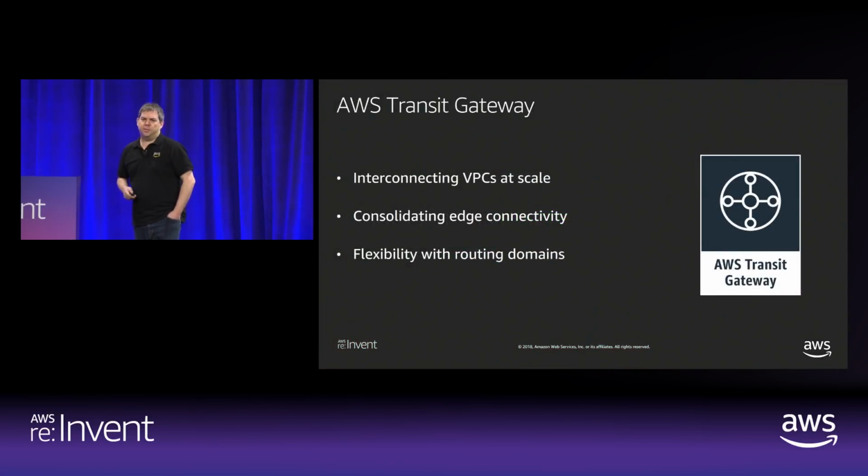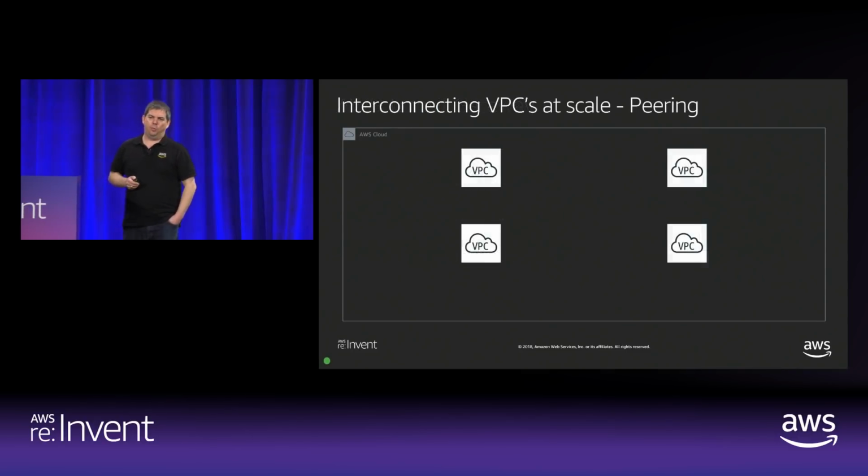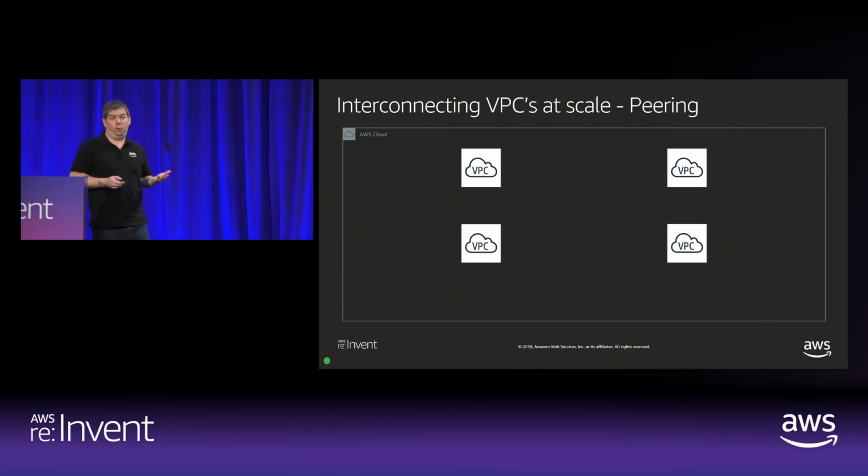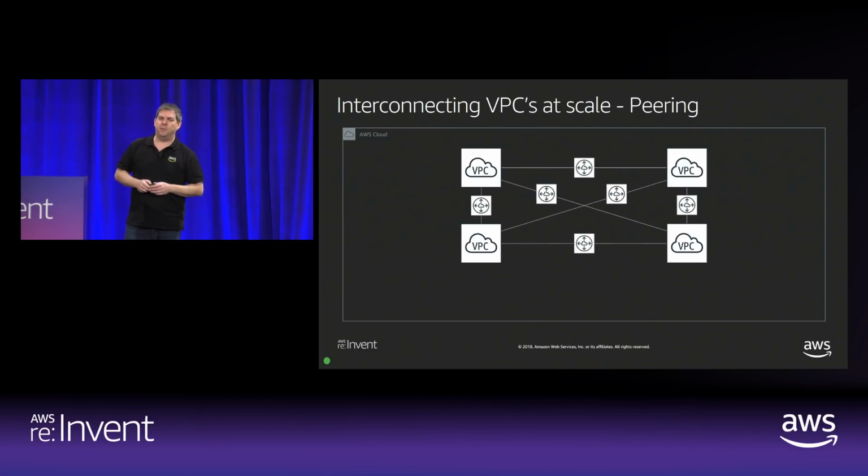Okay, so taking those 3 concepts we've got, that interconnecting VPCs, that consolidating edge connectivity, and that flexibility with the routing domains, let's just dive into what that might actually look like. So taking our example here, we've got a typical customer scenario. We've got 4 VPCs here. If you wanted to connect those together before yesterday, you would have done that using VPC peering. So you would create a VPC peering connection between each of the VPCs.